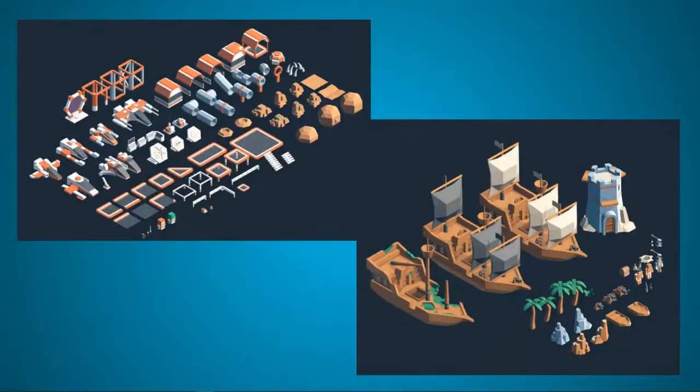Now, once students have an understanding of the 3D editor and how to code in JavaScript, they'll be able to explore and find their own assets to make their own 3D game with JavaScript.